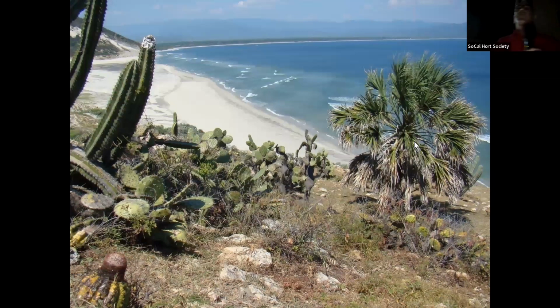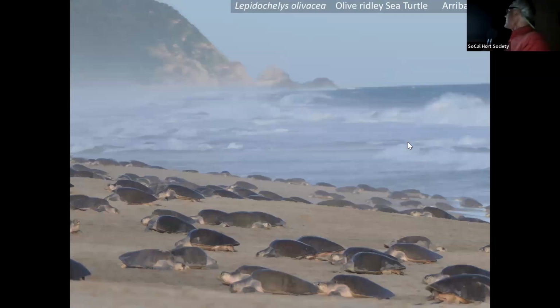And then there are the beaches. There are miles of deserted coastline in Oaxaca. Oaxaca only borders the Pacific Ocean, not the Atlantic Ocean, but it's one of the longest coastlines of any state in Mexico. And this deserted coastline is wonderful for things like breeding sea turtles.